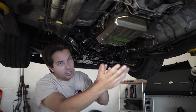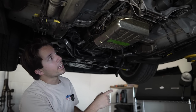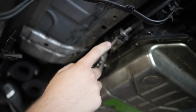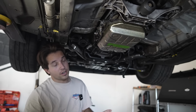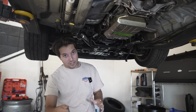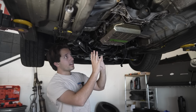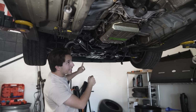Because this transmission was in the trunk, and before that it was in some random shop, and it kept getting passed around, this bracket got bent, like beyond belief, so I had to bend it back, and getting the linkage connected to the linkage in the car was a little bit tricky, but we got it done. It'll go, you know, park everything. So much has been done, all the really important stuff, the lines that go to the radiator.